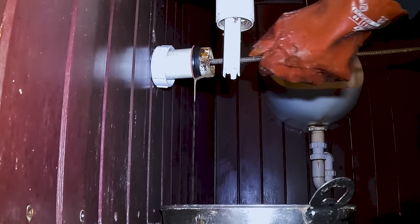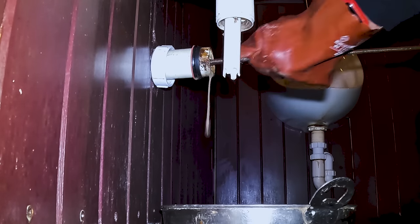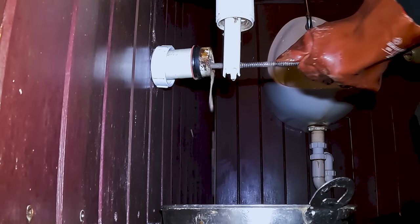So what I'm just doing is I'm going to pull the cable back nice and slowly, just in case I've missed any bits, and that's why it's trickling back out of there. So we'll drag the cable back and then we'll see what happens.